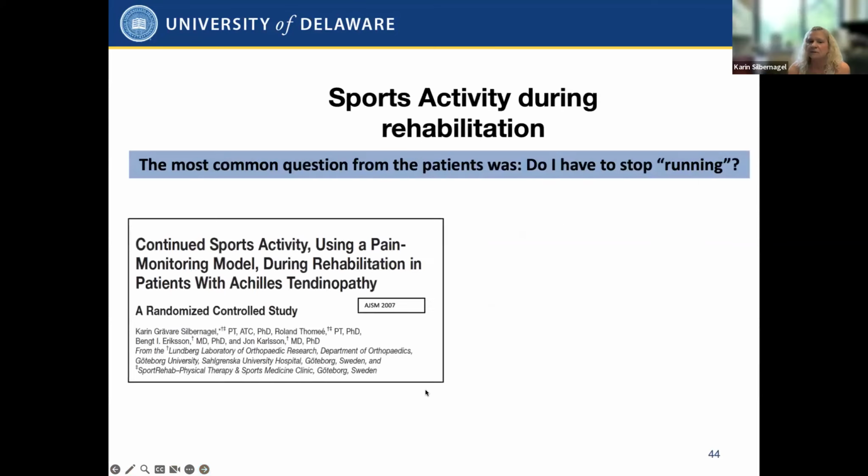So there probably needs to be some kind of load modification in order to have a benefit from the exercises.